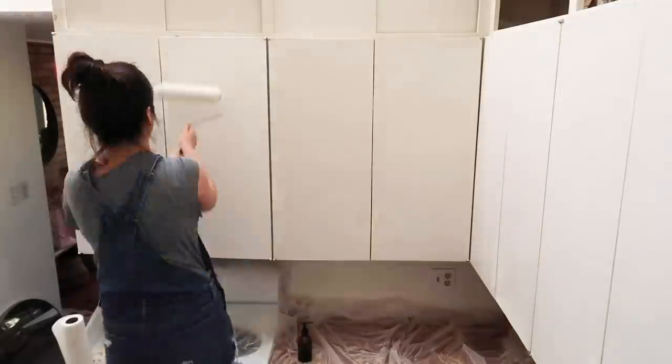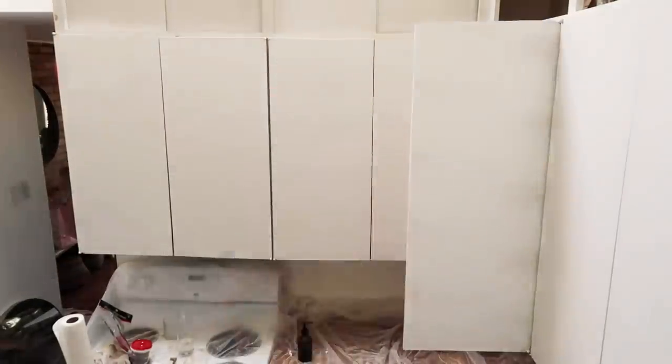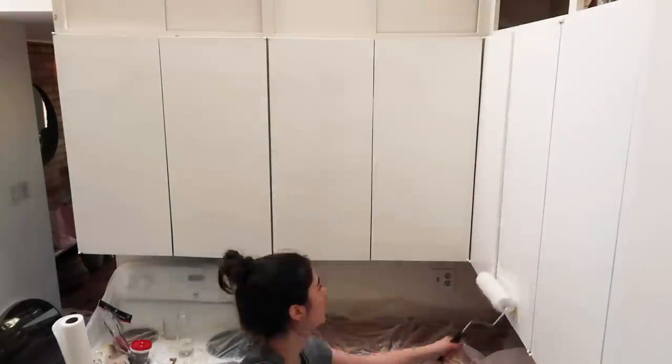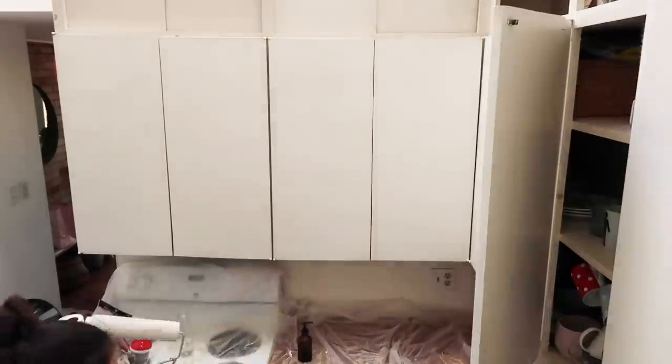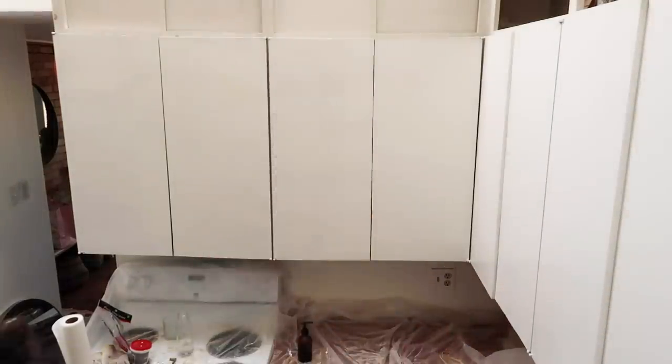Like just changing this off-white cabinet system to all bright white. This color is linked down below. It's from Benjamin Moore. Made this kitchen feel so much more fresh, so light, so airy. I don't know if you guys can see, but what a difference. If you guys have old, tired cabinets, just give them a coat of paint.